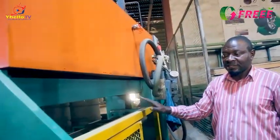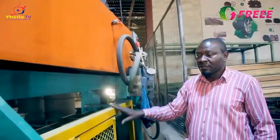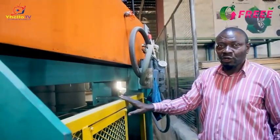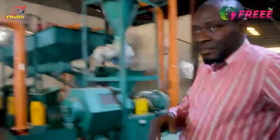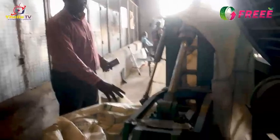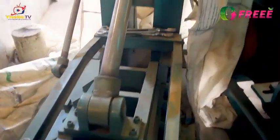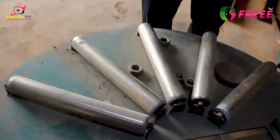So the process starts from here. This is one that will remove the siding on the tires. After this one has done its job, there's another machine that will cut the tire into pieces. This is the tire cutting machine. It has a provision in the front where the tire is going to stay before it goes.